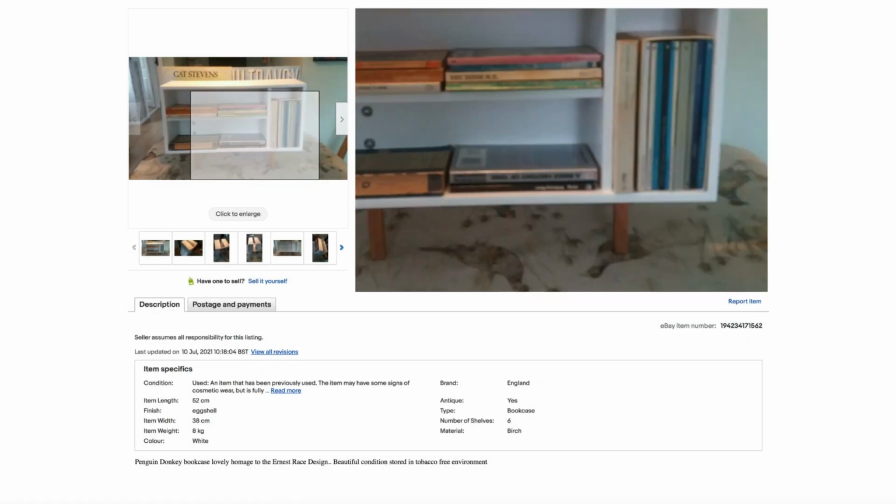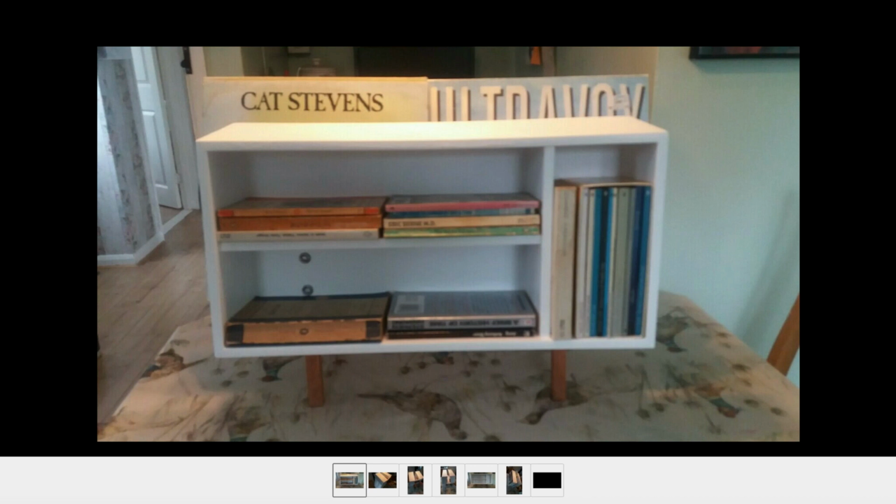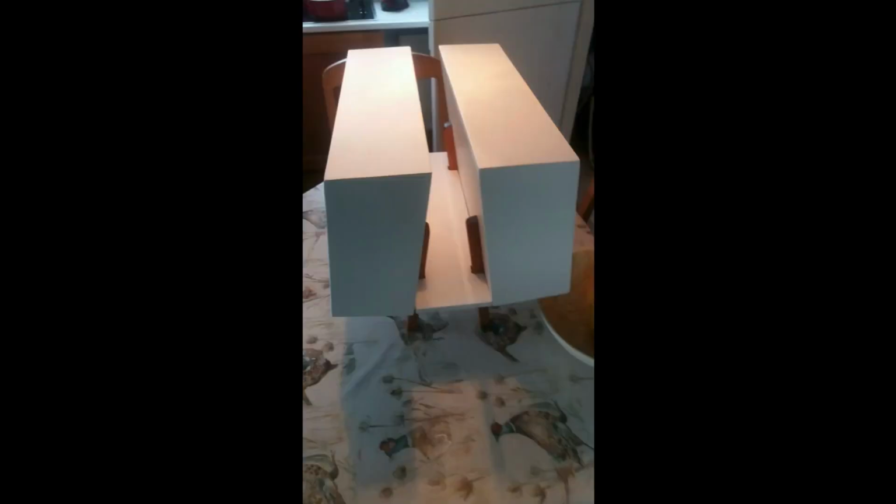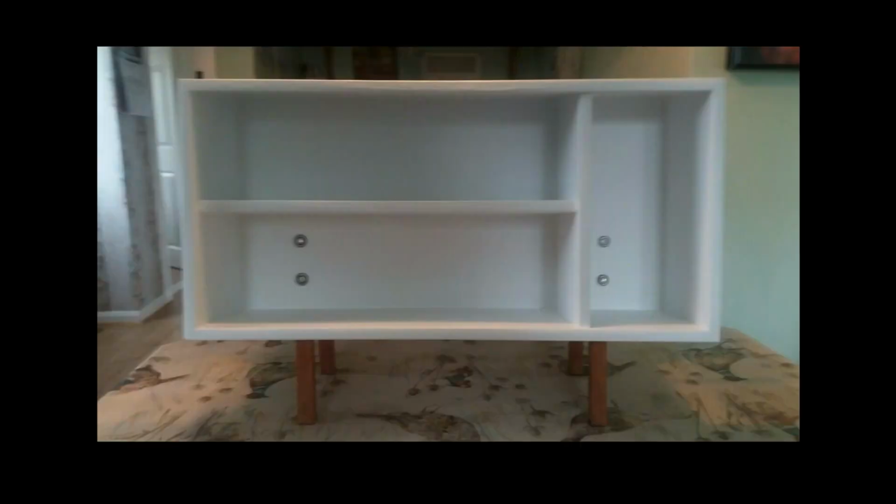And this was the vintage 1960s Penguin Donkey. It's the Penguin designed bookcase, designed to hold Penguins and magazines. This was the 60s adaptation. There was a 30s one. I haven't got either, but this is one that I am definitely looking for.